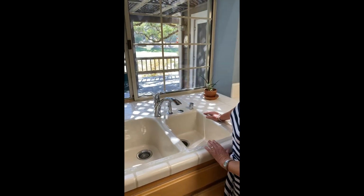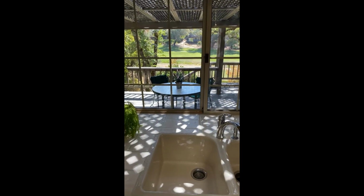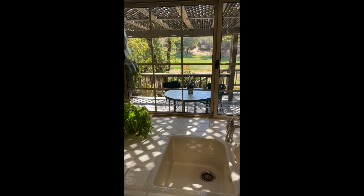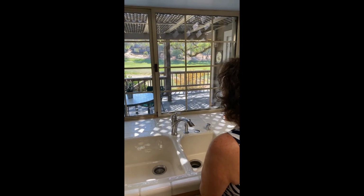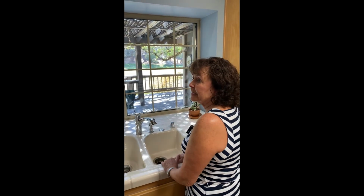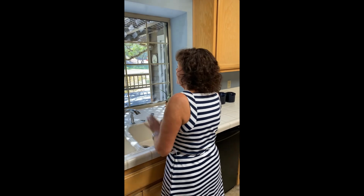And as you know, if you watch most of my shows, I always like to think about what it would be like washing dishes in this house. Look at this view. This is the 8th fairway of the Lake of the Pines golf course. What a beautiful, beautiful view. We'll go outside in a few minutes and you can see how private and quiet and serene this back deck is.